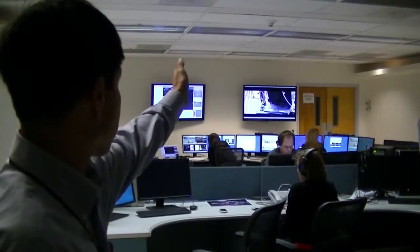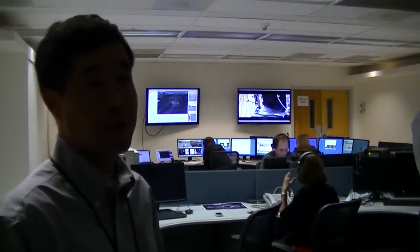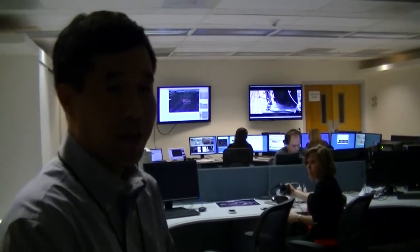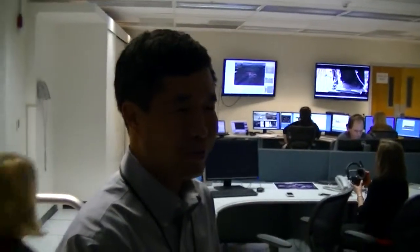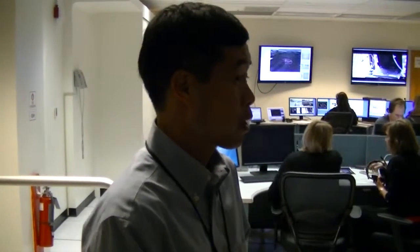On the screen there at the top right, that's actually a view from the space station of a Lenovo ThinkPad, just an everyday off-the-shelf commercial computer system. It just happens to be 250 miles above the Earth, and it's running our software that we created here at Ames to remotely operate the robot.